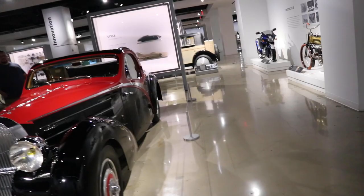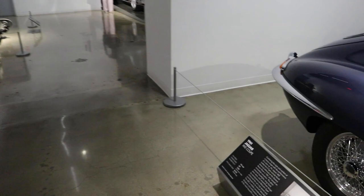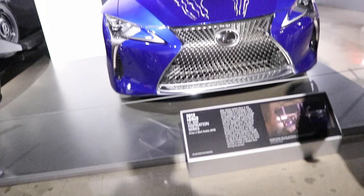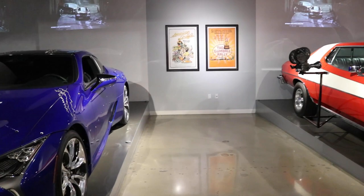1953. 1900. A Bugatti. Yeah, I mean, yeah, I don't like these cars. Someone using Black Panther, apparently. This is cool, though. All scratched up, shot up.